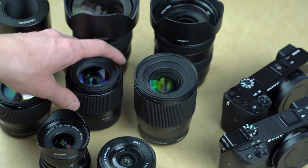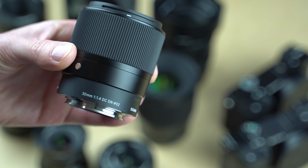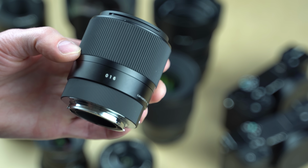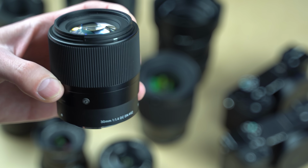The next lens out of the trio is the 30mm from Sigma. So the Sigma 30mm f1.4 is the oldest lens out of the trio. It was released in 2016. But it is also such a great lens.